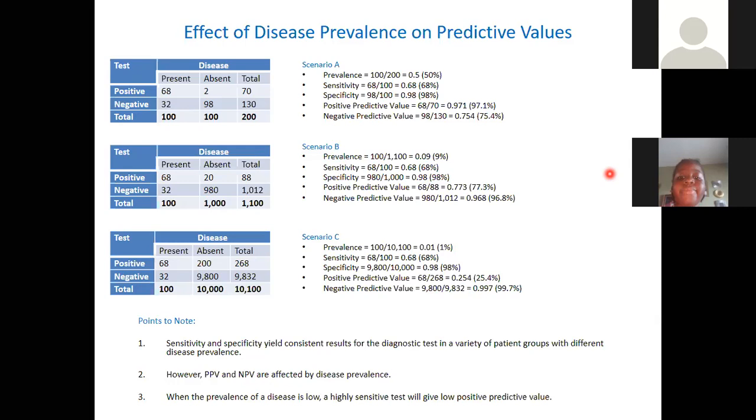Now, the effect of disease prevalence on the predictive value. We have 3 scenarios. Please, if there's any question before we move ahead, because I'm talking about another thing now. I want to iron this out before we continue to how we do cutoff. If you don't understand those fundamental issues, then when you reach where you do your cutoff and all those things, there's nothing mysterious about it. Just precept by precept. Once you understand it, very simple.